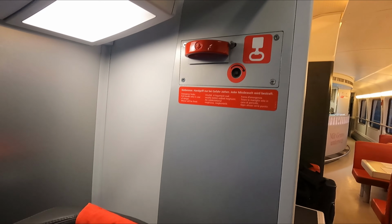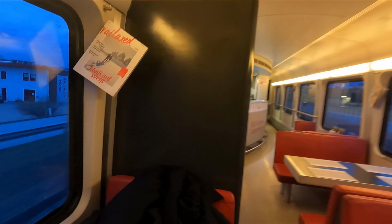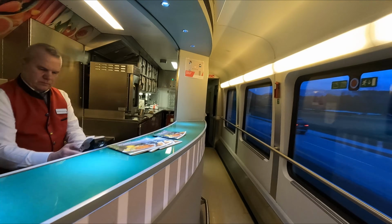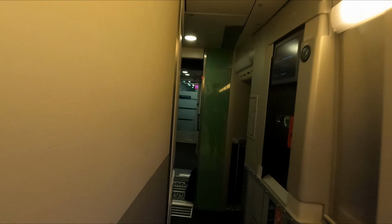Directly next to this, you'll find the dining car that I mentioned earlier. As dining cars go, it is a little on the small size, although I believe it's possible for first and business class passengers to have their meals served at their seats should they wish to do so.